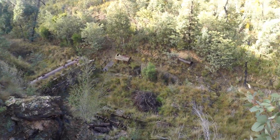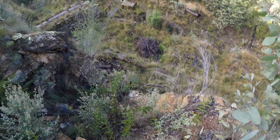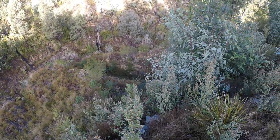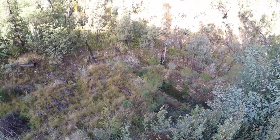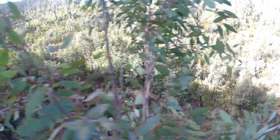So we're going to be heading down there, hopefully. We'll get down there shortly. There's obviously a track down there. If we just go over and have a look here, have a look at that structure just below us. Massive. All right, that is unbelievable. Awesome. There's lots of relics down there. So yeah, looking forward to getting down there.